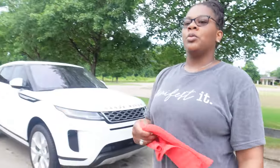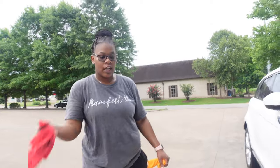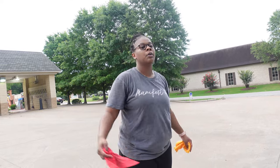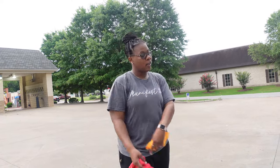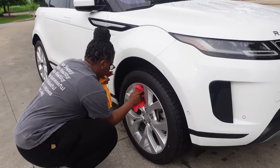So the first thing I do when I'm drying my car is I dry my tires first, so I can go ahead and shine them. Then I dry my car, then come back and shine them. Then I go inside of the car, come back and shine them, go under the hood, come back. I'll just show y'all.